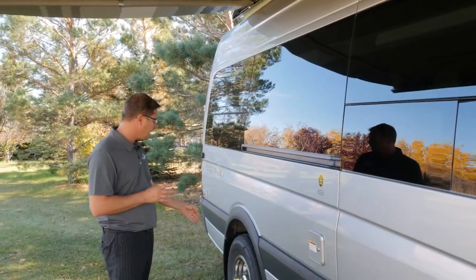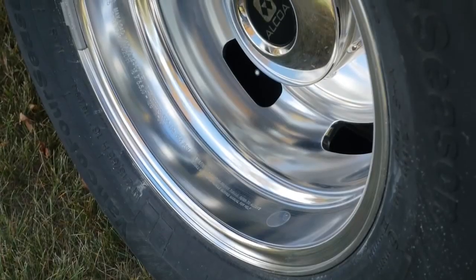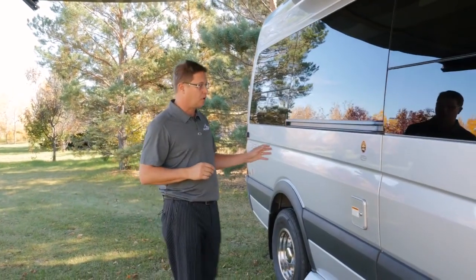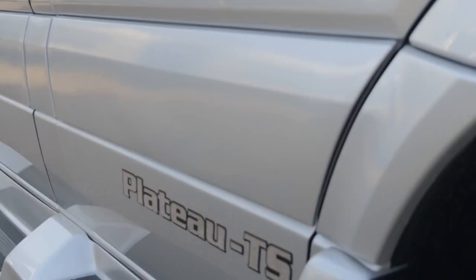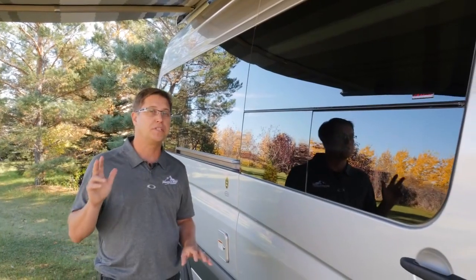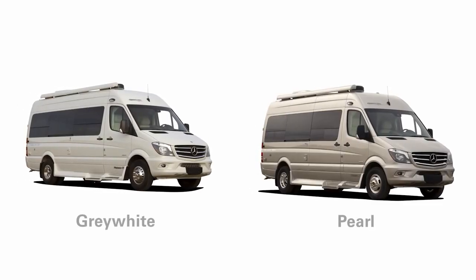You'll also see that we have our standard stainless steel wheel liners. Now, you can also get an optional Alcoa package that'll give you a set of 4 aluminum wheels. They're beautiful. As we come along, this is the standard black plastic Mercedes-Benz moldings, but you can get an option to have them painted to match the exterior color of your vehicle. We have 3 Mercedes-Benz choices. This is brilliant silver. You can also choose gray white or pearl metallic.